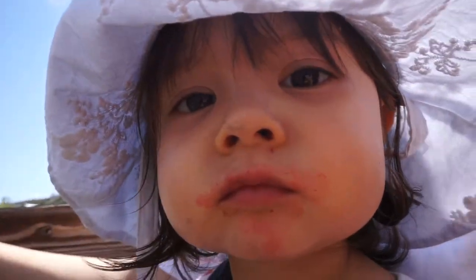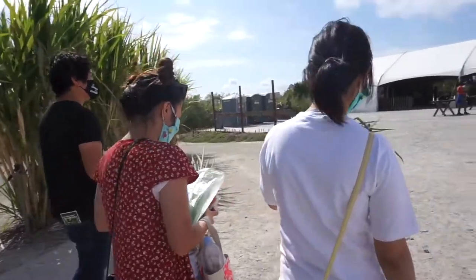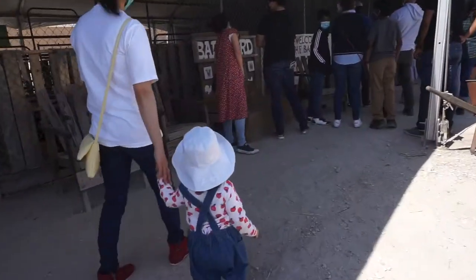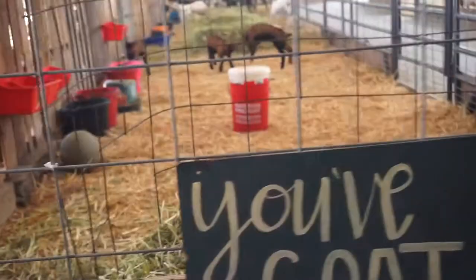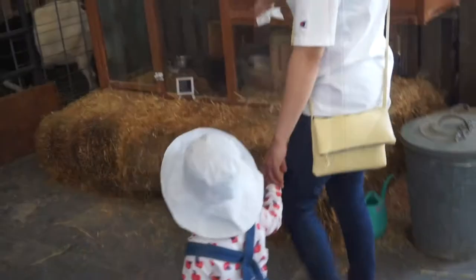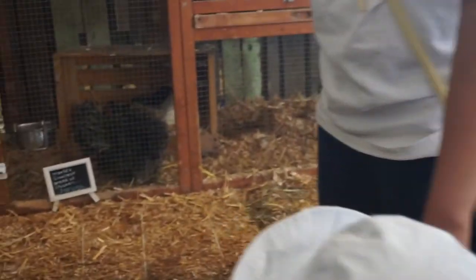Show me that face. Look at all those goods. I hear Piggy. Zeus, Poseidon, and Molly. I think it said they're twins. You've got to be kidding me. Dada? Daddy's here! Egg underneath of the chicken. So they're making walls. It's so cute. World's smallest breed of chicken.